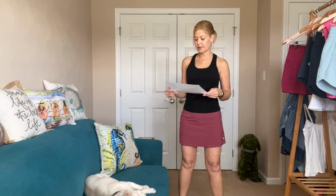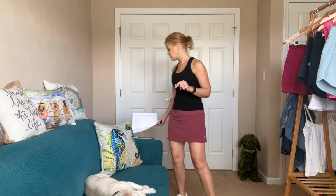And then the skirt is the Feathery Fit High Waist Tennis Skirt, 14 inches. And I have two I'm going to share with you. I have a dark purple and Misty Merlot. I believe this is the Misty Merlot. $35 the regular price, but I noticed they were on sale for $29.75. So same price for both of them that I'm going to show you.